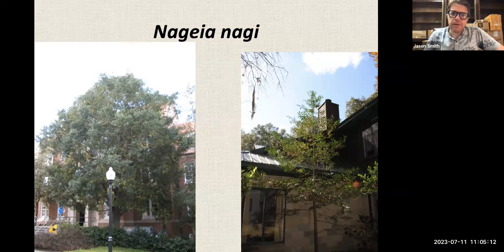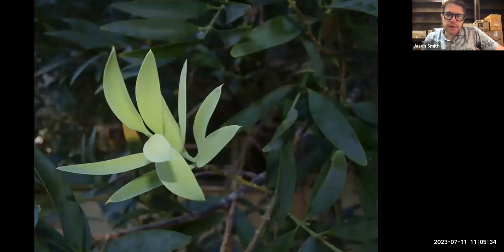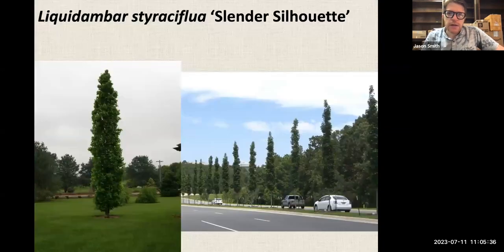And this is well adapted. It seems like it'll grow pretty much anywhere. The only thing I sometimes see with it is a little bit of, I think, magnesium deficiency on some of the leaves. But on most soils, this is very tough. This is what the foliage looks like. It's a broad, thick, leathery leaf, and very, very attractive.